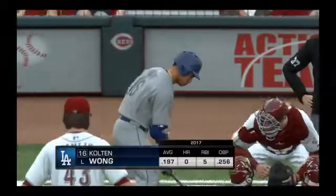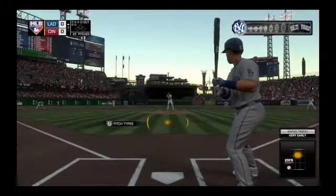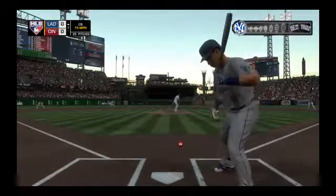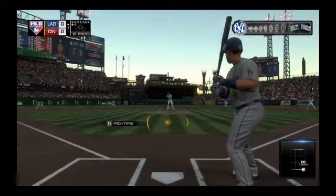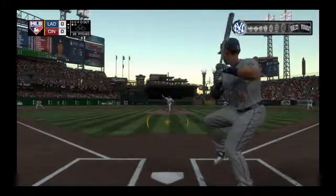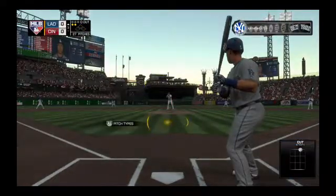Now at the plate, Colton Wong. He'll look to get something going here in this scoreless ball game. First pitch of the at-bat on its way. And that pitch catches the inside corner. Here it comes. That's in there, and he's deep in the hole now, 0-2.